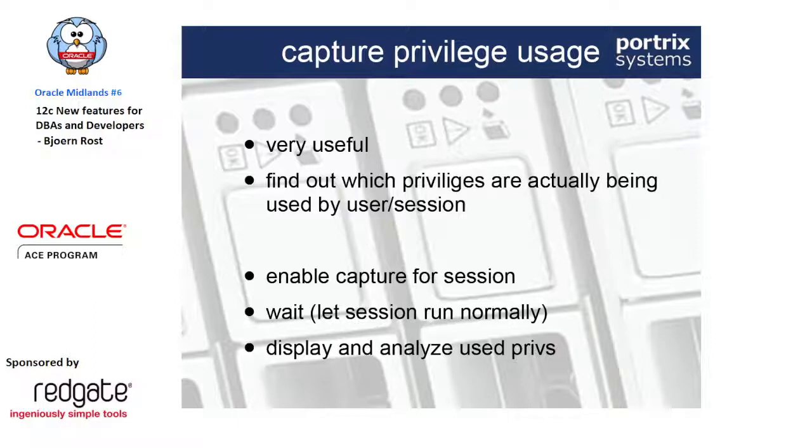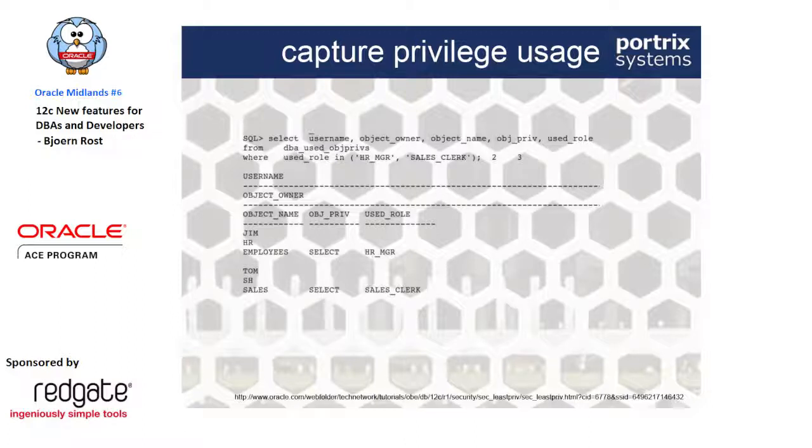You enable the capture of this privilege usage information for a session or for a user with a logon trigger, and wait for a while. Wait for it to actually do everything that this application does, and then you can display the privileges that were used and also the ones that were unused. So you let this run, and then you ask, give me everything where the HR manager or sales clerk roles were used, and I get this username Jim. He used this HR manager role to do a select on the employees table.